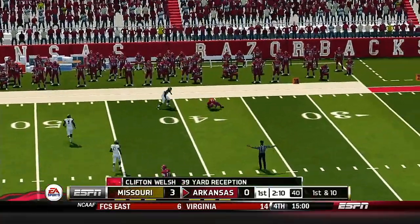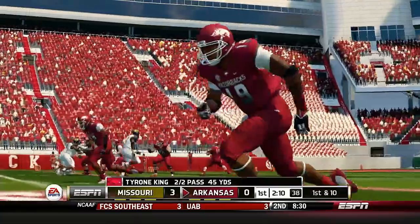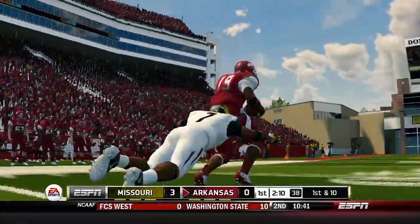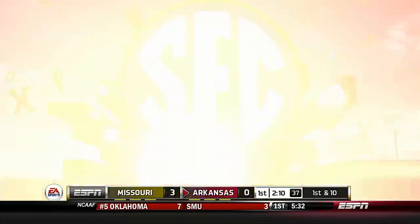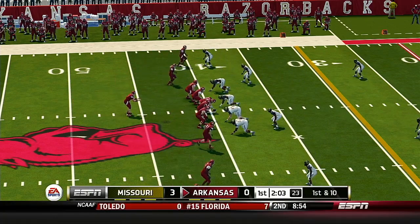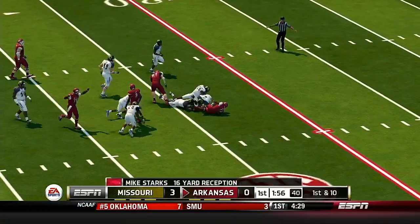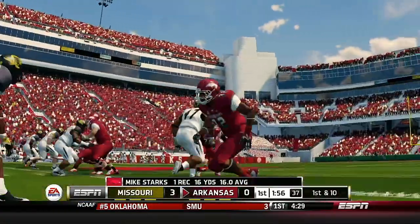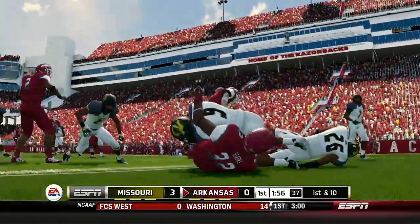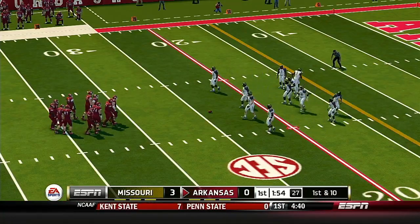It fly, and down he goes at the 40-yard line. Now it's first and 10 with the defense trying to regroup after giving up the big pass. He's tackled around the 24-yard line. From the 24-yard line, it's first down.